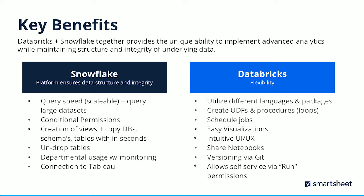The creation of views and being able to copy DBs. I didn't actually think that would be such a big benefit, but as we were building out Snowflake, and even to this day, being able to copy an entire database without the double cost of storage, and then being able to run processes and test new ingestion pipelines or infrastructure against that has been really valuable. It's allowed us to make sure that what we're implementing is what we expect, and then push that into production without affecting our production data.